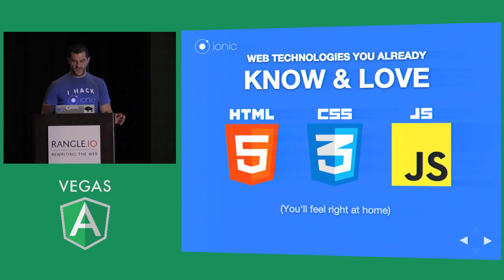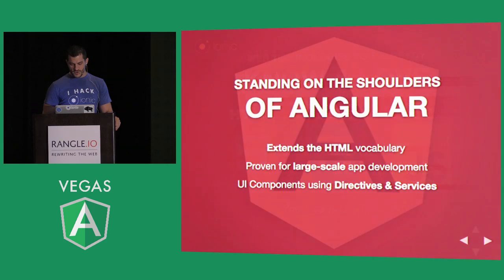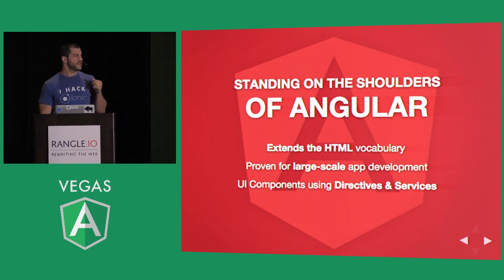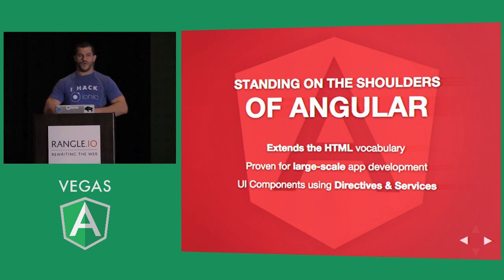That's what we're going to provide for you. So we're all here for Angular. That's what we're standing on in Ionic. Ionic is built on top of Angular. So we provide directives for you to do things. We have some nice services, pretty much things that you're already used to.